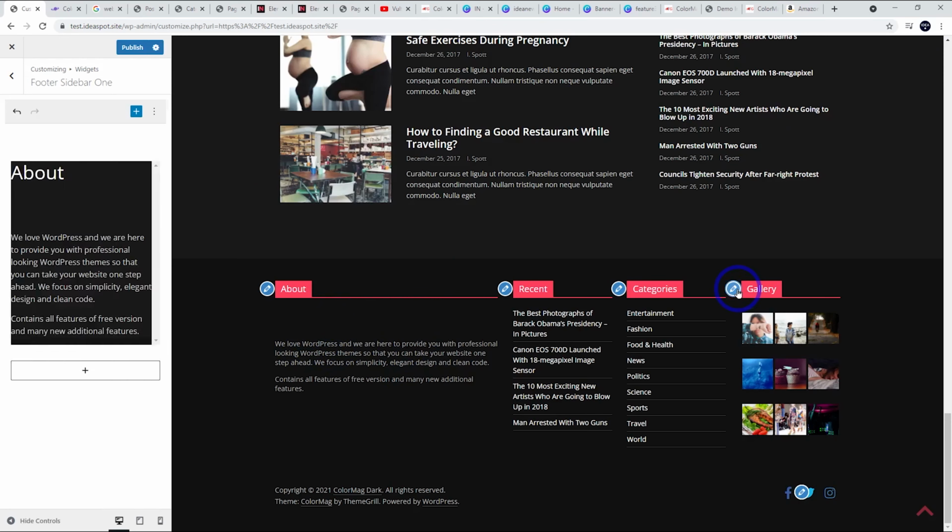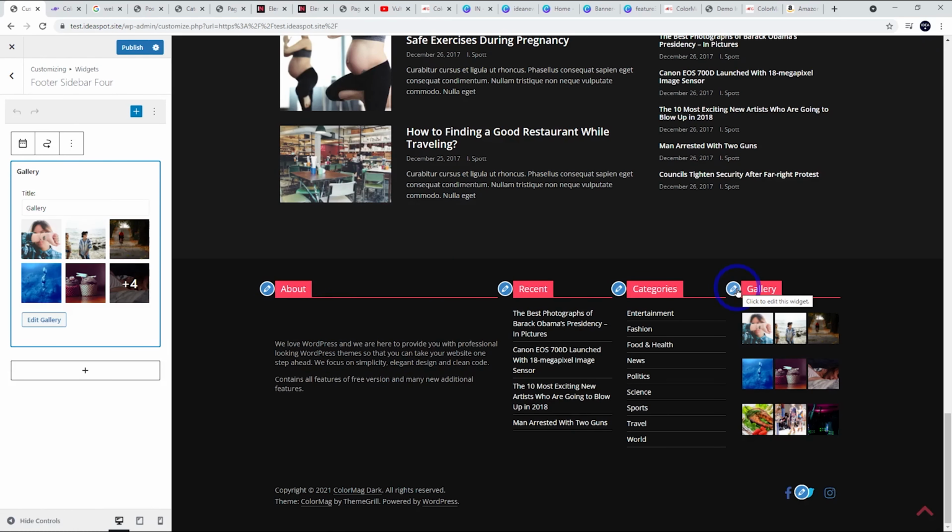The gallery is an interesting one. That one is just links to some images from the media library. It doesn't really serve a lot of functionality.